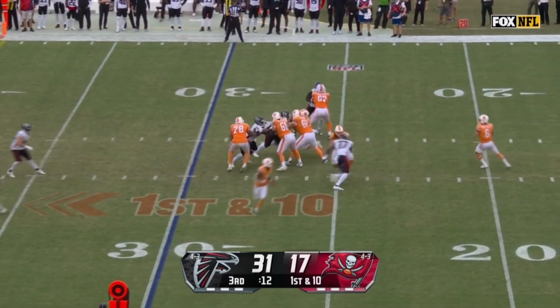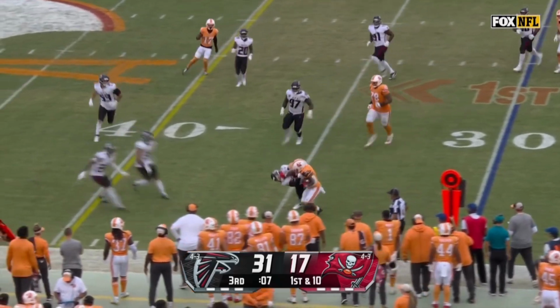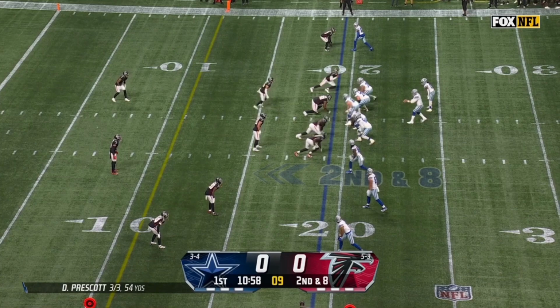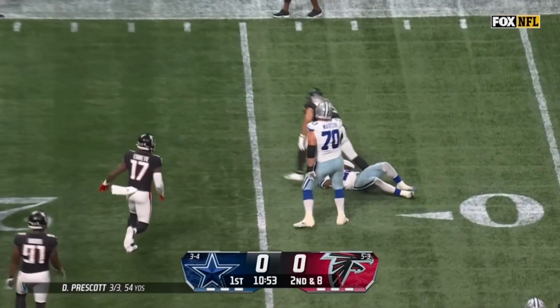Now in a 2-touchdown hole, Mayfield is looking downfield. Instead, he'll check it down for Bucky Irving. And he's working against Kaden Elliss. Man rush. Prescott the screen for Dowdle. That was well read by Kaden.